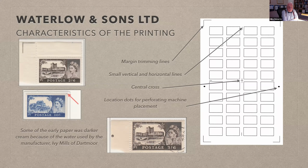Now, there was a little bit of controversy with the post office at the beginning because the paper was darker than they wanted, and that was as a result of the peat in the water used by the manufacturer, which was Ivy Mills of Dartmoor, and the post office told them to sort that out, which they did. Put a bit of whitener in it, but you'll still find, if you look through, that the shades vary between creamy white and something that's a bit darker.